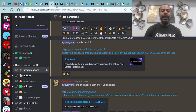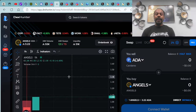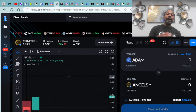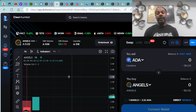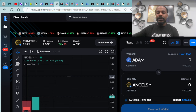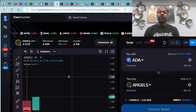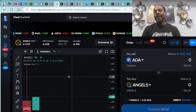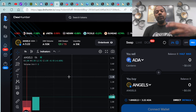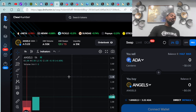I'm definitely digging the concept of the Angel Finance project. All right. And Angel Finance is not a meme token. This is the actual utility token. Not saying the meme tokens don't come with utility, but this one is not based around the memes and being funny or anything like this. This project is more like an ETF that's being brought to the Web3 Cardano blockchain. All right. Super dope stuff, guys.